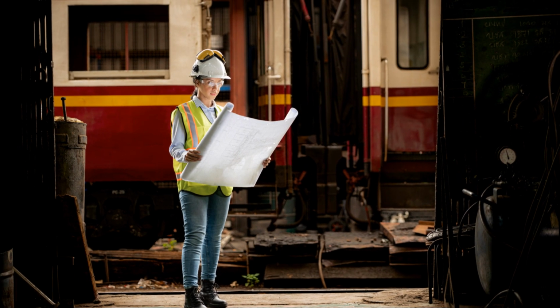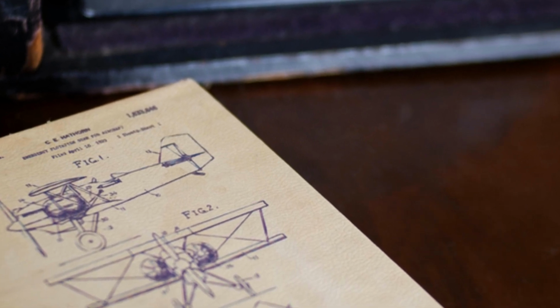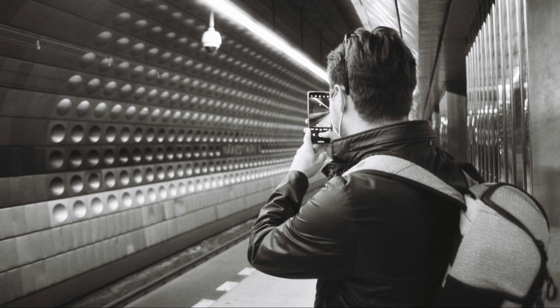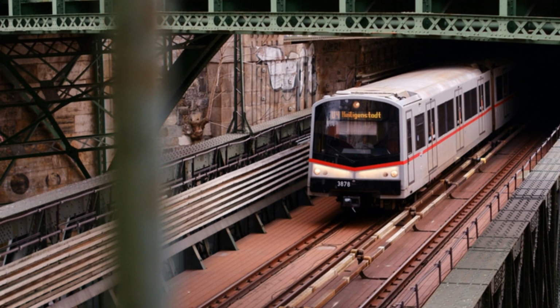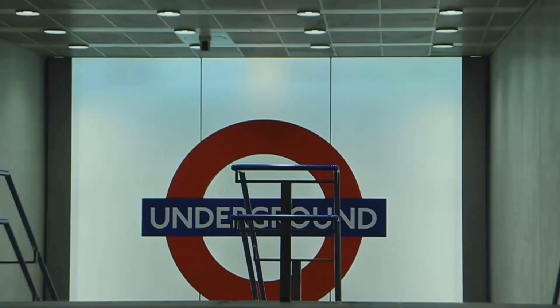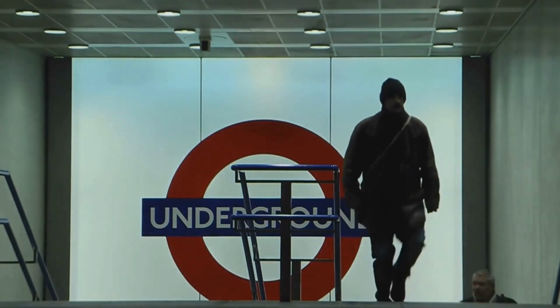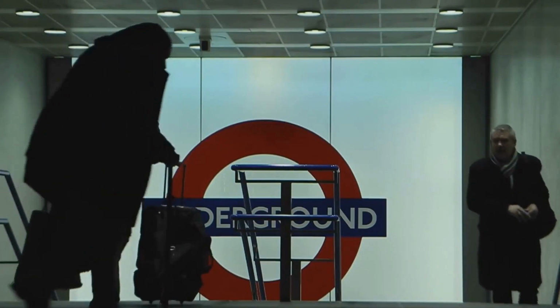In 1931, a young engineering draftsman named Harry Beck changed everything. Beck, who was working for the London Underground at the time, was given a monumental task that would challenge conventional thinking and transform the way people navigated the city. He was tasked with redesigning the London Underground map. The existing maps were cluttered and confusing, making it difficult for commuters to find their way. Beck saw an opportunity to create something revolutionary.